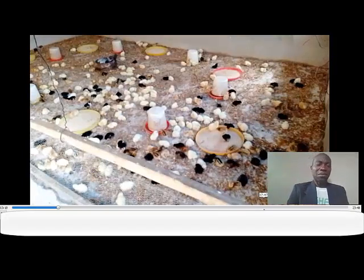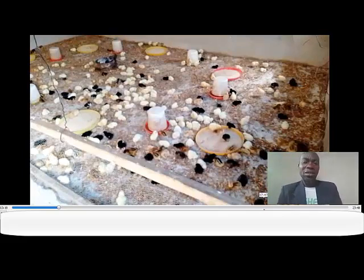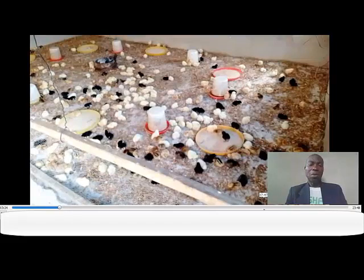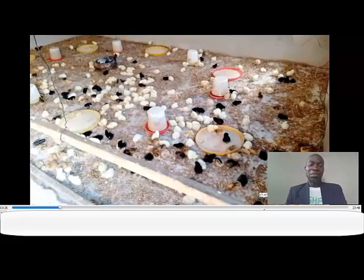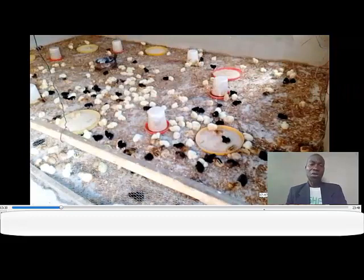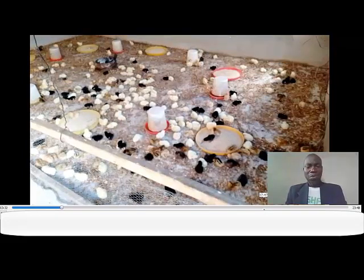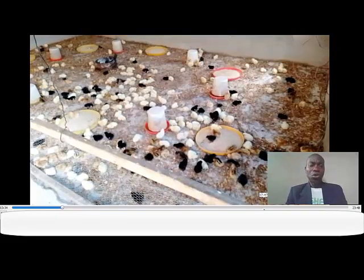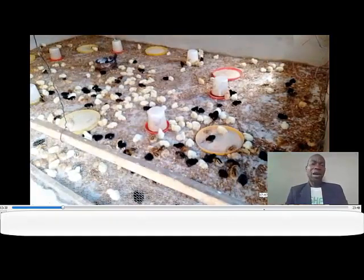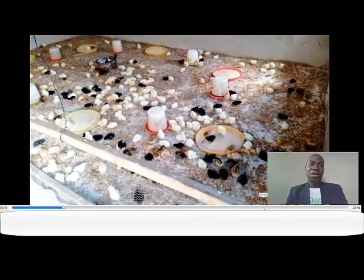Either you are planning to start with day-old chicks, just like the ones you are seeing in my background, or you are planning to start with maybe 1 week old, 2 weeks old, 4 weeks old, or even point of lay. All these preparations that I'm going to show you are very, very crucial in you having a successful poultry venture.